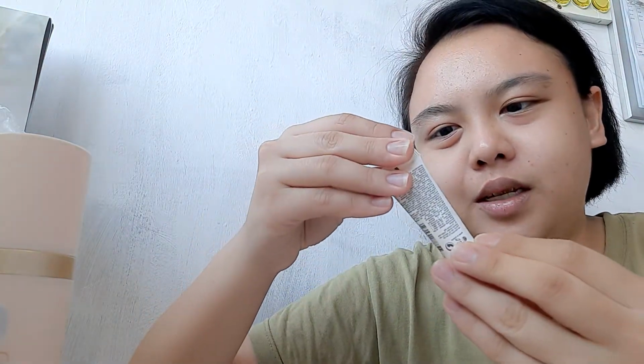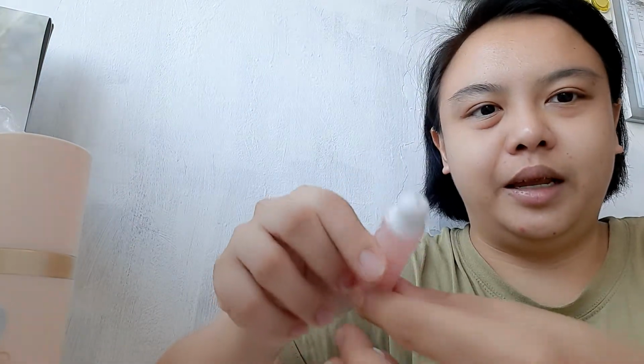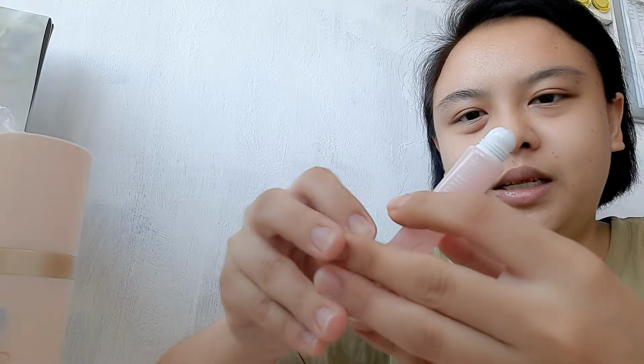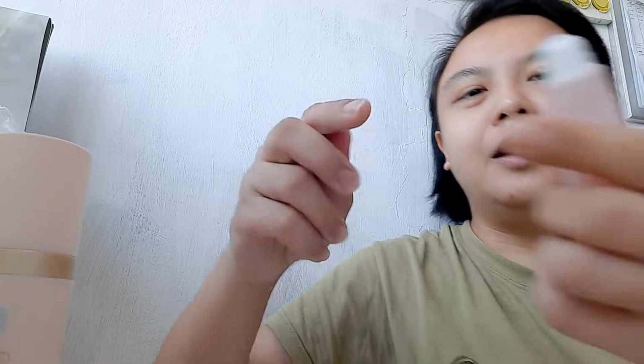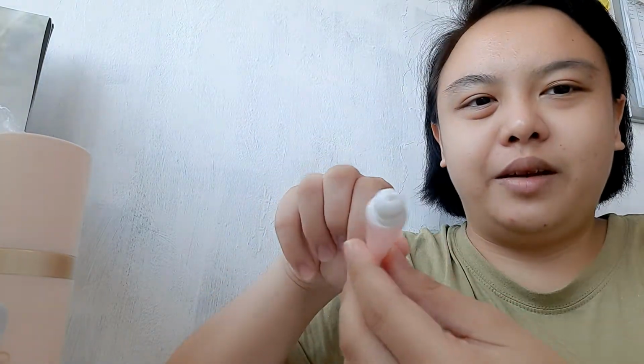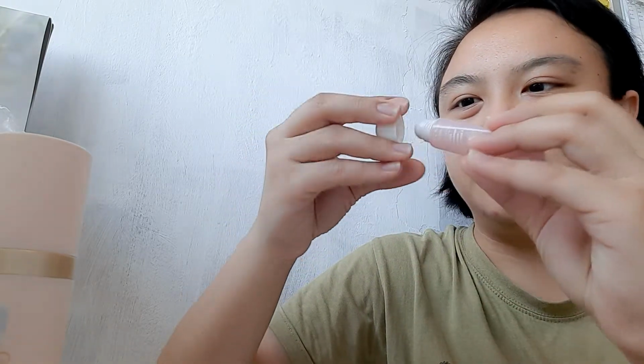And the fifth one is, okay, wait. It's not a lip balm, but it's a skin hydrator. But anyway, this one is the fifth lip balm that I have. It's from Clinique. When you open it, it's something like that. I'm currently using this and it's my favorite. Okay, ew, why is there hair here? But anyway, when you open it, it's something like that, and you just squeeze it out and put it on your lips.